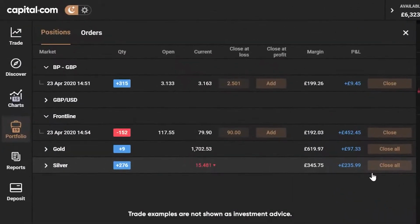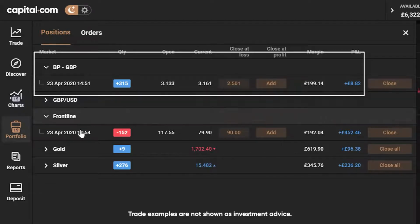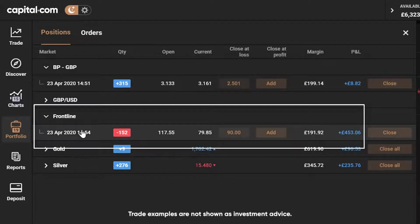If I go to the portfolio, we don't have any oil trades on at the moment. The two stock trades we did, we bought BP 23rd of April at £3.13. That's slightly in profit. But the trade that's made a really good return for our risk of £200 was selling short Frontline. If you watch that video on oil stocks, that was one of the tanker companies, Norwegian listed and New York listed. I went short thinking that perhaps the share price had got a bit ahead of itself in the lack of storage for oil.